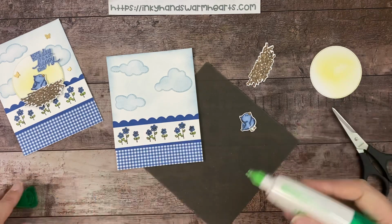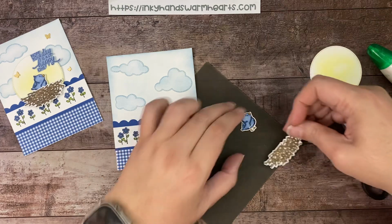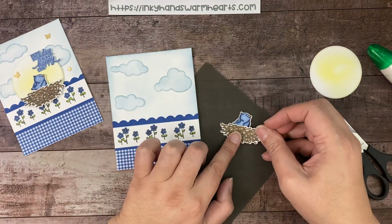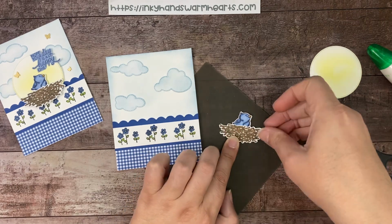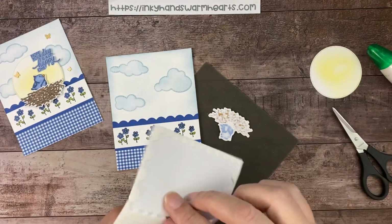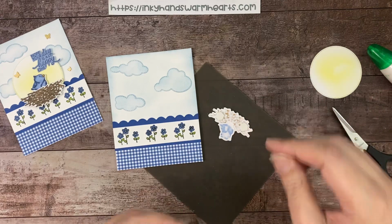So I'm just gonna put on his feet, and then we're gonna put his nest behind him. So make sure he's straight. And then you're gonna basically have him in his nest like that. Isn't he cute? Once you have it as one unit, you can flip it over and then grab your dimensionals because it's going to be lifted.